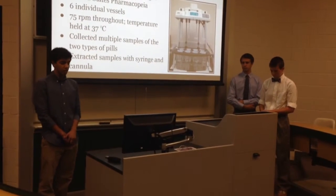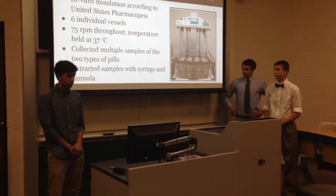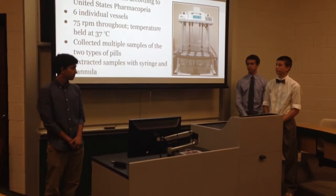And so we used 2 types of pills, the generic and the name brand. So we had 3 vessels for the generic brand and 3 vessels for the name brand. And we extracted the samples after 1 hour with a syringe and cannula.